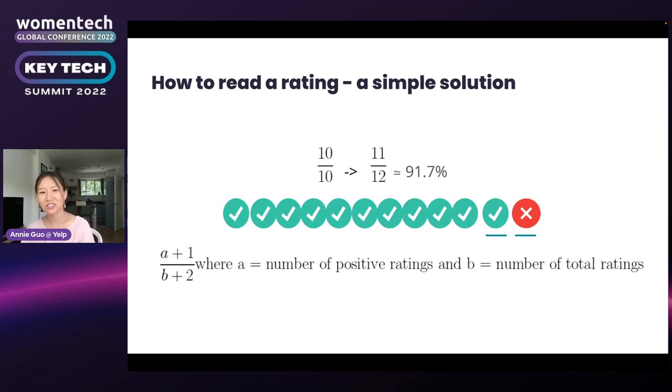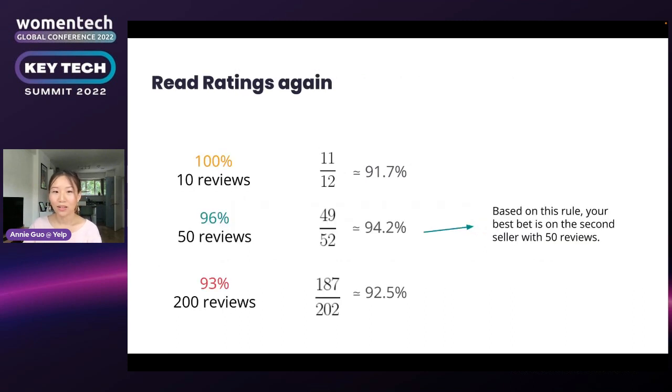Okay, so you might think that this looks very simple. What is the mathematical proof for it? Actually, before I show you the mathematical proof, you would apply this to all 3 sellers. And in this case, the second seller is probably your best bet, because after doing the correction, it has the highest good rating at 94%.